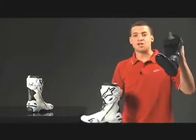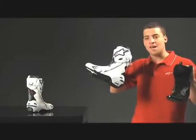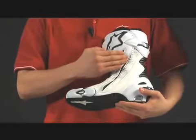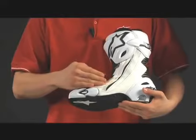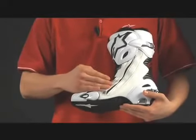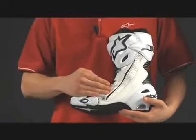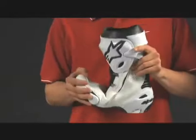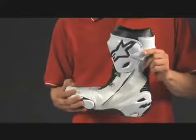This inner boot structure works in unison with the aerodynamic outer structure. The Supertech-R's outer boot is primarily constructed with a durable technical microfiber material, giving both excellent abrasion resistance and durability, as well as being very light in weight and of great flexibility. The positioning of these protectors is specifically designed to complement the function and protection offered by the inner boot structure, allowing natural movement and complete safety coverage.